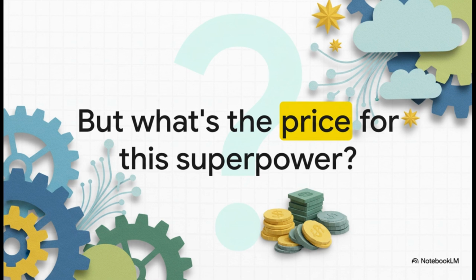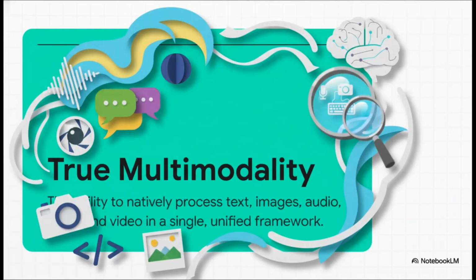But it begs a really critical question. What's the cost? I mean, processing this much information can't be cheap, right? There is a catch, and I'm going to reveal exactly how Google solved it later in this explainer, so definitely stick around for that. But before we even get to the price, we have to talk about the second pillar of this revolution, true multimodality.